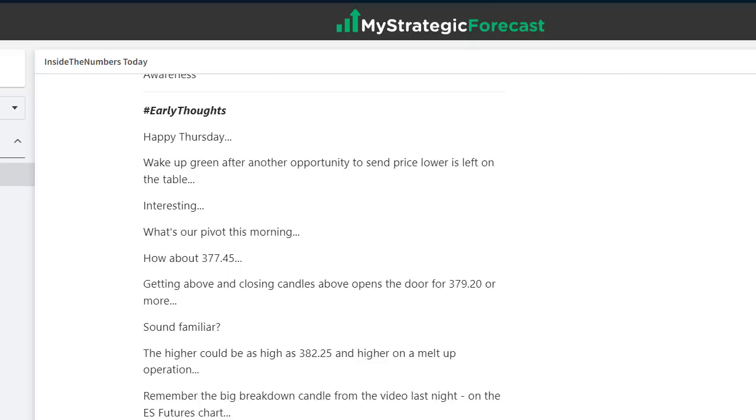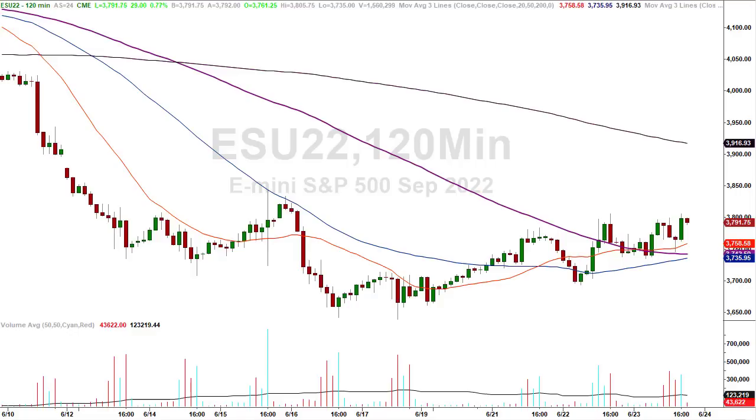Speaking of Inside the Numbers, let's take a stroll through the commentary. We'll circle back to stocks on the move that were mainly dud-ish today. Dud-ish means there were a bunch of duds on the board, but we'll look at them anyway. We have a happy Thursday. Wake up green after another opportunity to send price lower is left on the table. That's something else that we need to talk about.